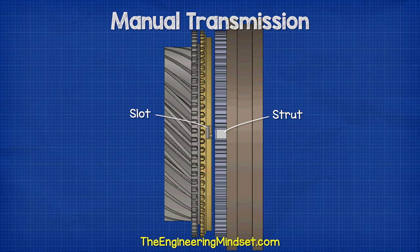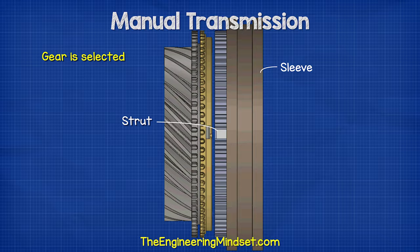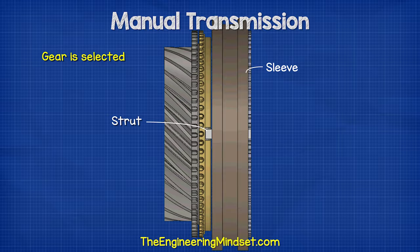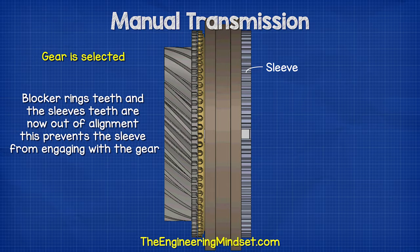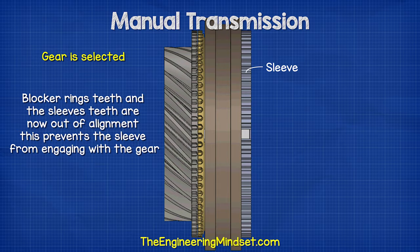The slots are wider than the strut, which allows the blocker ring to rock back and forth a small amount. The blocker ring rotates with the hub and the sleeve. When a gear is selected, the sleeve moves towards the gear. This pushes the strut against the blocker ring. The blocker ring rubs against the cone of the gear, causing the blocker ring to rotate until it hits the limit of the slot. The blocker ring's teeth and the sleeve teeth are now out of alignment. This prevents the sleeve from engaging with the gear.